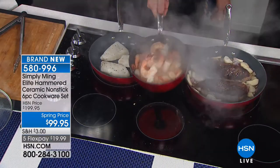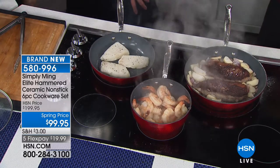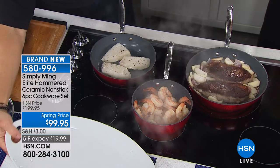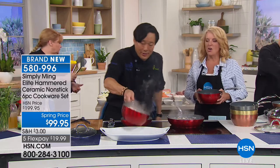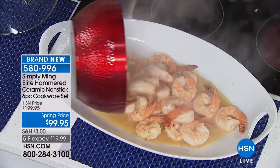You know what I love too, Chef? No prepping the pan. Right. There's a lot of cookware out there, very expensive cookware, where you have to prep it before you even use it, which is ridiculous. Yeah, you just season it in the oven. Sure. Or you've got to preheat it before you put anything in it. This, stick it on the stove, have at it.